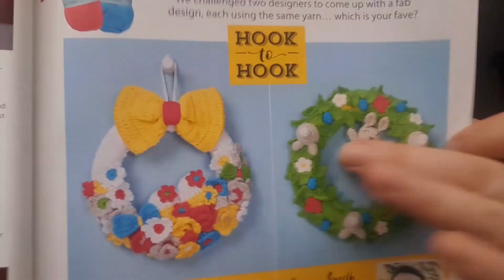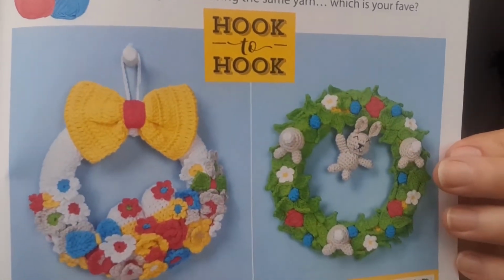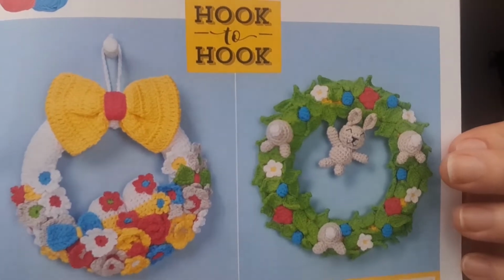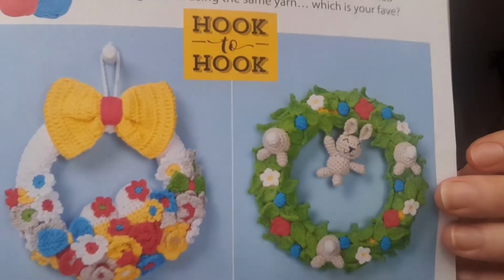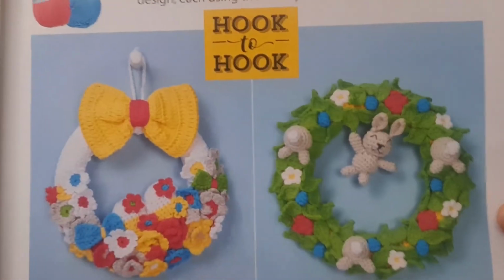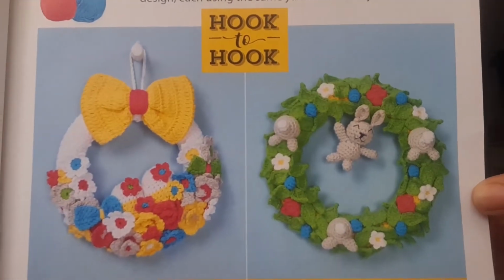So the first wreath, which is this one, the bow. Don't keep big, beautiful bows just for gift wrapping. They also work brilliantly for Easter wreaths. Make this eggy yellow one to celebrate Easter this year. Go big or go home.